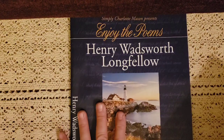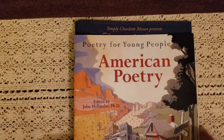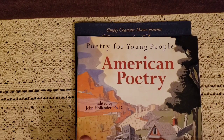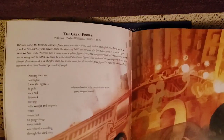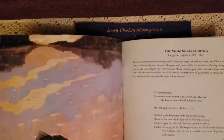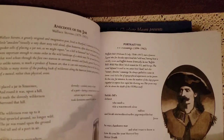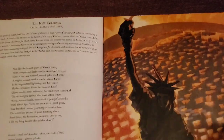It goes through 4 different poets. This I'm going to add in is Poetry for Young People. It's American poetry. I thought this would be good since we're studying American history, and this goes through several different ones in here, and they're very interesting, and they're different than Henry Wadsworth Longfellow, but I really like this. I think it's such a great enrichment to that also. So just wonderful, and I thought this is good because of studying American history.